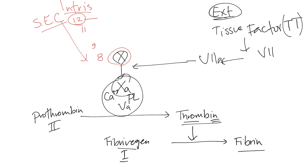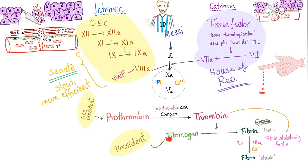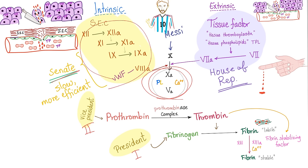Now pause the video, bring a sheet of paper, and try to do it yourself. You will never forget it forever. Let's have some mnemonic time. As you know, fibrinogen is the president, prothrombin is the vice president. That's why this is factor 1 and this is factor 2. Here we have the congressional committee, and here we have the intrinsic, which is the senate.